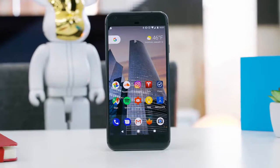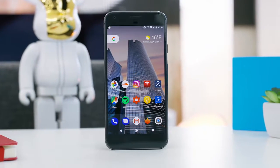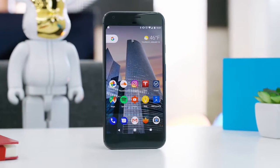I keep a lot of the apps the same over a long period of time because I get to know them really well and they work for what I do. And that is the way my home screen's set up.